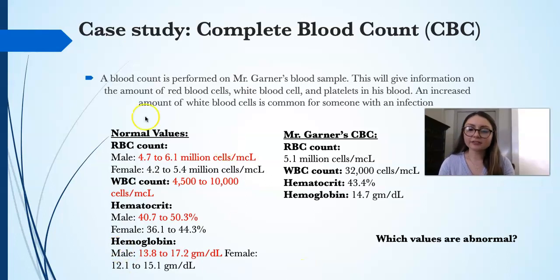So here on the left side, you can see the normal values for each thing that the complete blood count tells us. And over on the right side, you can see Mr. Garner's values. Everything seems to be in order except for the fact that over here, the normal white blood cell count caps off at 10,000 cells, and Mr. Garner's white blood cell count is at 32,000 cells. So it is extremely elevated.